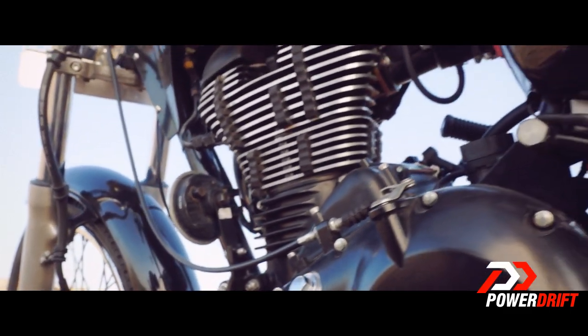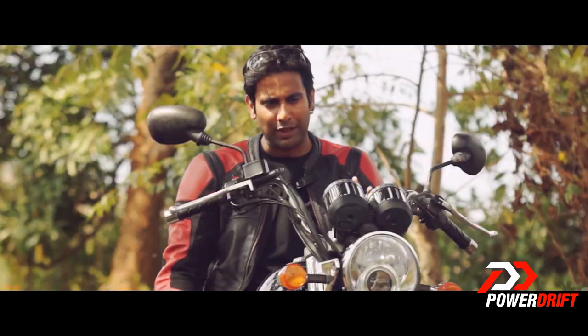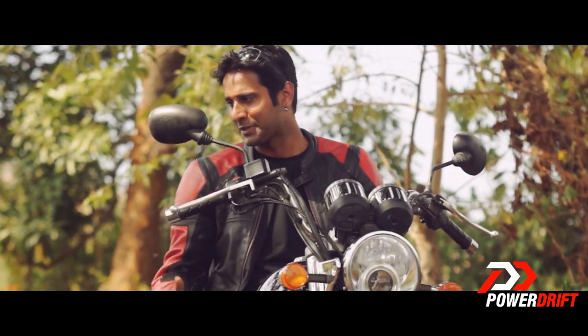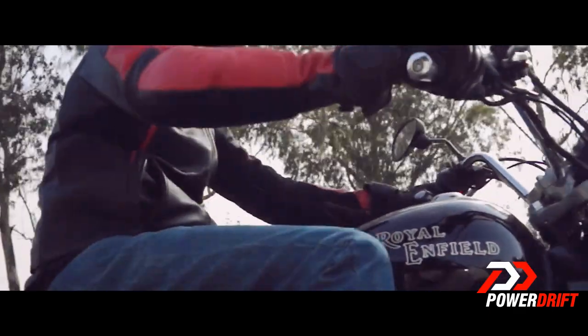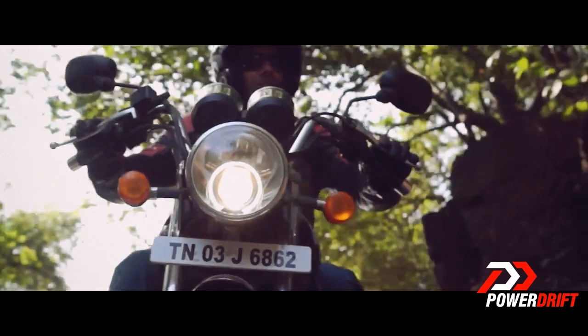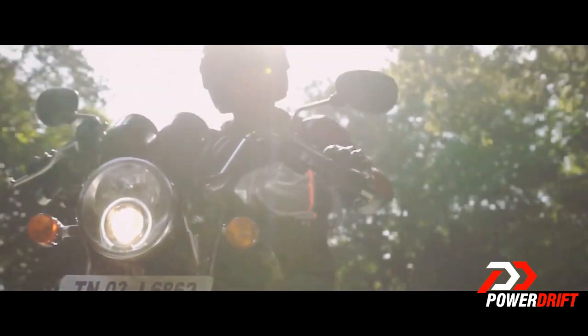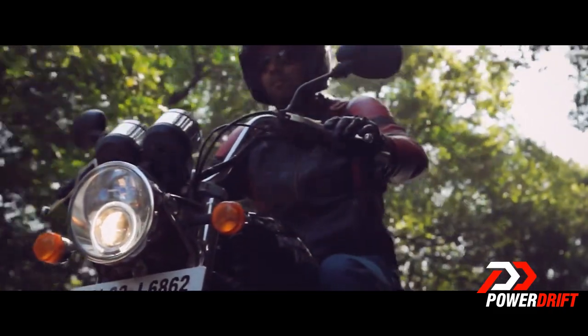Some of these teething issues still exist. I mean, the gearbox is still fussy, the vibes still make their presence felt at high RPM, and the fuel gauge, well, it has a mind of its own. But there's no denying the fact that Royal Enfield have come of age with this model, and they're slowly but surely ironing out all the chinks in their armor.